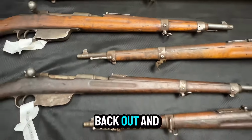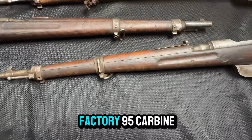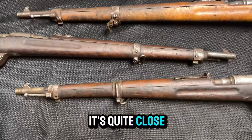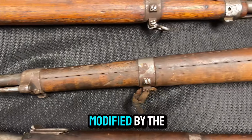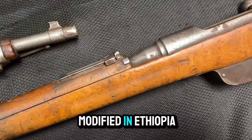But if you back out and you look at a carbine, particularly this actual factory 95 carbine here, you can see at a distance it's quite close, but nevertheless, this did start out as a factory rifle and was not modified by the Steyr or Budapest arsenal, but was rather modified in Ethiopia.